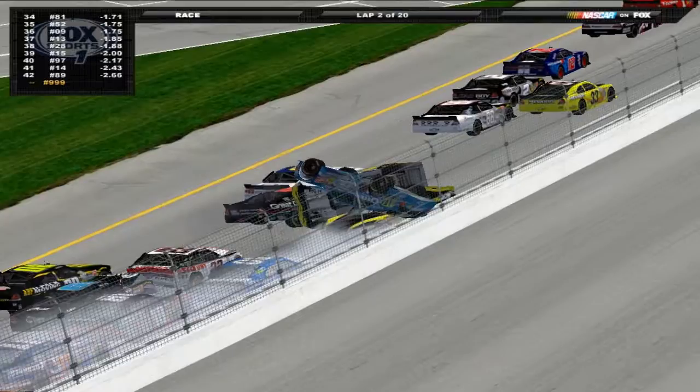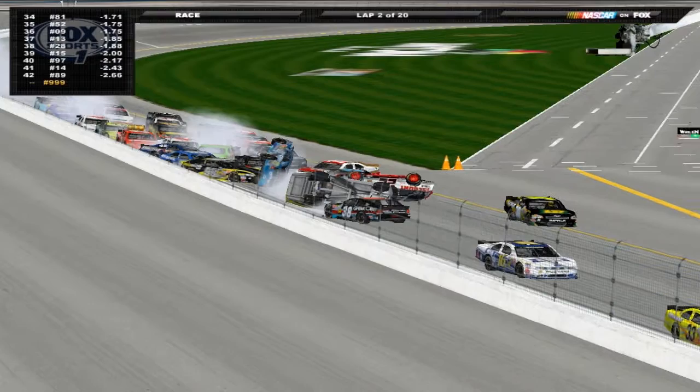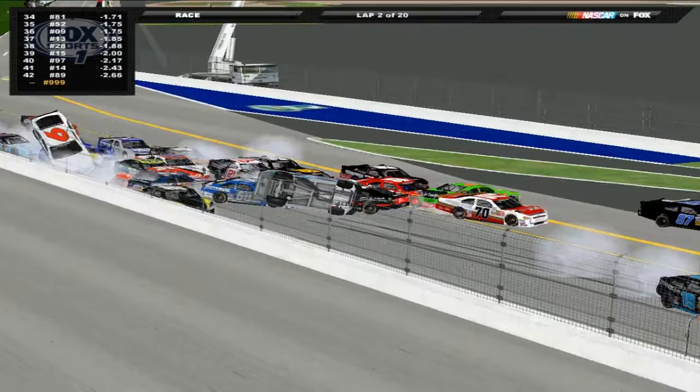Oh, Keselowski got hit from behind. But watch Tony's rear end of the car. It just catches Keselowski and it just tipped him over. Reed Sorensen flipping in this. Man, we're going frame by frame, guys. Stewart's flipping. Oh, look at Ricky Stenhouse. Somebody hit Ricky Stenhouse. His car's going to tumble.